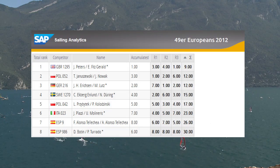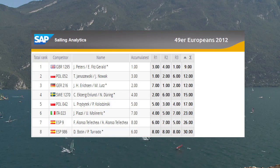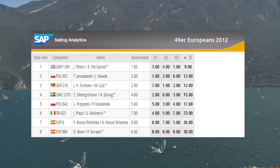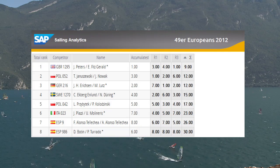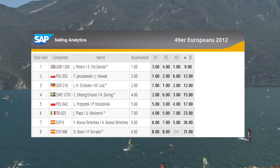Still a really good result for him. He'll be happy anyway. Charlie Ekberg in 4th position. Polish team, Łukasz, in 5th. Platzi, Molneres in 6th, and Alonso's in 7th.